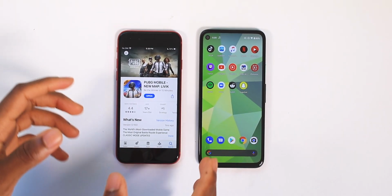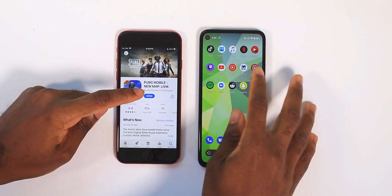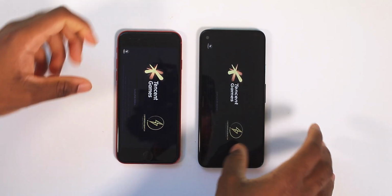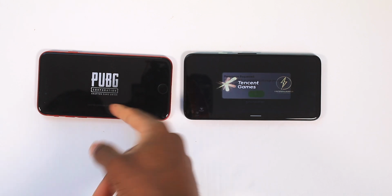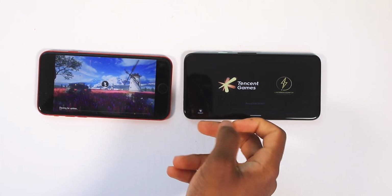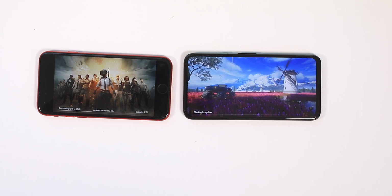Alright guys, so I downloaded some heavy applications such as PUBG and Call of Duty Mobile. But we're going to open up PUBG first. So in 3, 2, 1. Okay, and they are off. So we're going to see which one is going to come out on top. It's looking like, okay, allow. I don't even know if that messed up the loading or not, but so far the iPhone is looking like it's going to be the clear winner.